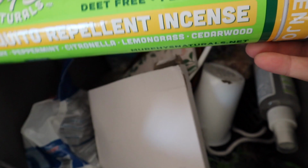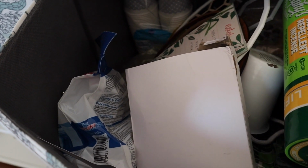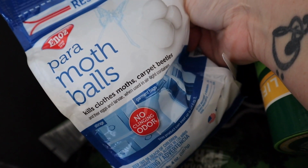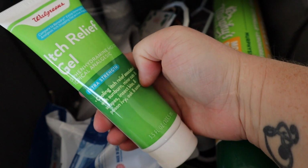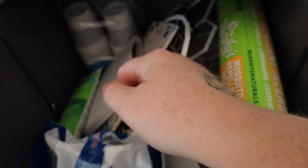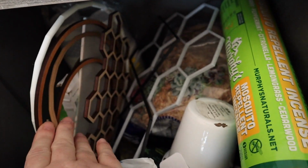And then in here is another miscellaneous drawer. Like, why do we have incense sticks in my plant drawer? Like, I don't know. We have some plant labels, some mothballs for outside. Why are these in here? Oh, this is fun. We have some itch relief gel for the dogs. Why is it in my drawer? Here is my propagation cup stash. Here's some trellis. Lots of things going on in here.